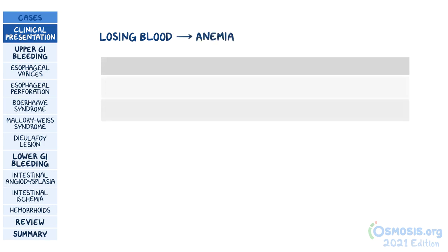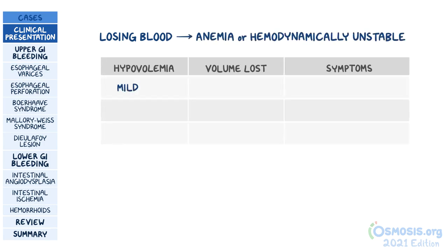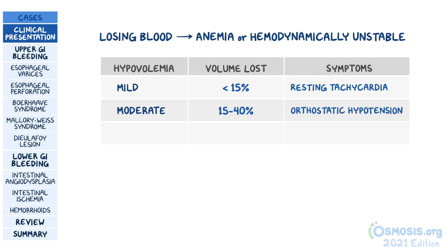Now, since these individuals are losing blood, they can develop anemia, or they can even become hemodynamically unstable. In mild hypovolemia, when they lose less than 15% of the blood volume, these individuals can experience resting tachycardia. In moderate hypovolemia, when they lose from 15% to 40% of the blood volume, they can experience orthostatic hypotension. And finally, in severe hypovolemia, when they lose over 40% of the blood volume, these individuals will develop hypotension.